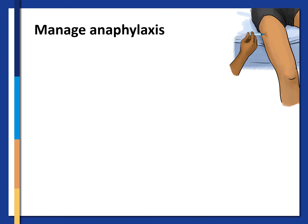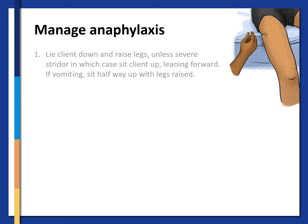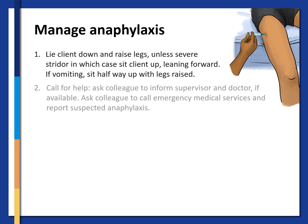Remember, the order of the steps presented next are designed for a single staff member. If several staff members are available, multiple actions should be undertaken at the same time. Lie the client down and raise their legs. If they have severe stridor, however, rather sit them up, leaning forward. If they are vomiting, sit them up halfway, but raise their legs. Call for help. Ask a colleague to inform their supervisor and doctor if available. Ask the colleague to call the emergency medical services and report a suspected anaphylaxis.